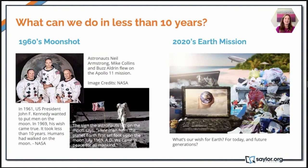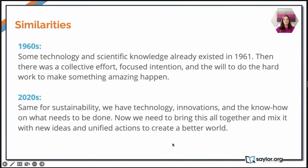All right, so what can we do in less than 10 years for Earth, for a mission here? So what's our wish for our own planet for today and for future generations? We can think about some of the similarities between the 1960s moonshot and where we are right now with sustainability. In 1961, there was some technology and scientific knowledge that already existed. Then there was this collective effort, a focused intention, and the will to do the hard work to make something amazing happen. What about today? We have a similar situation with sustainability. We have the technology, the innovations, the know-how on what needs to be done. As a matter of fact, we have a tremendous amount of that. So now we need to bring this all together and mix it with new ideas and unified actions to create a better world.